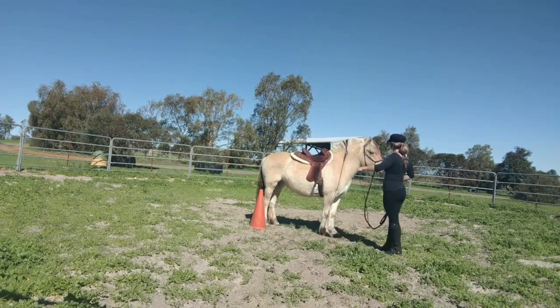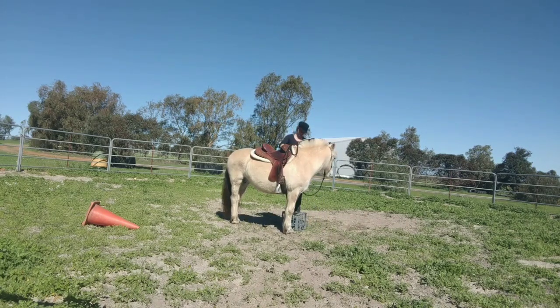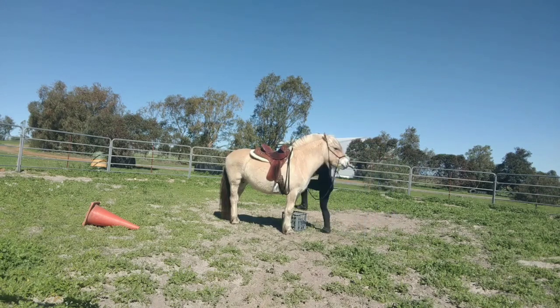Now I'm just repeating the same stuff that I did the day before. You can see there's a little bit of nervousness in her there. Just changing levels and talking to her, bending, just doing all the things that we've already done so that she's got a bit of success.